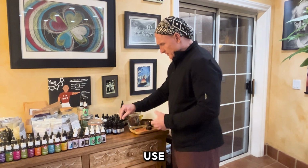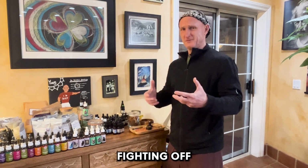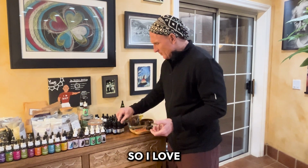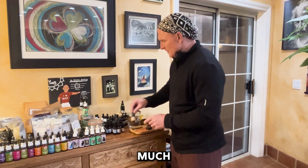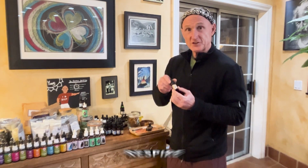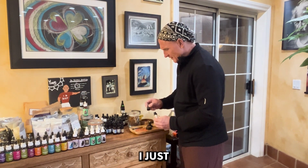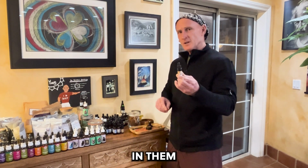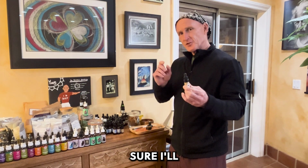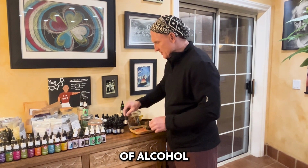I also like to use, especially since the kids have had some colds and things from school, so I found myself fighting off whatever they've got. So I love Dr. Nick's, this is Super Immune. He's got one called Krishna Immune that I love very much. This is one of my favorites to use. It's Respire. I'll use some of that. It's got a lovely flavor. All these vaporize real nice. Just put 1 drop of that on there. These do have alcohol in them. So when I put it on the vaporizer, as I'll show, I let it run for a second or two to burn off the alcohol because it evaporates real quick. You don't want a bunch of alcohol in your lungs.